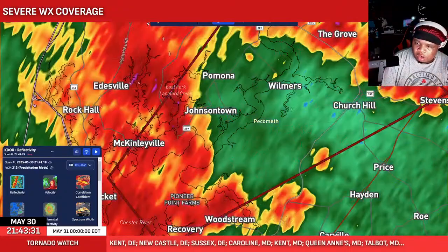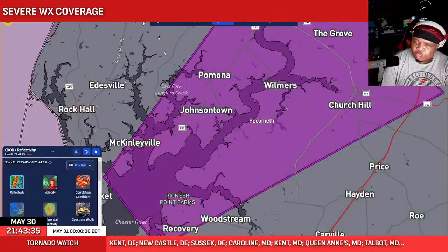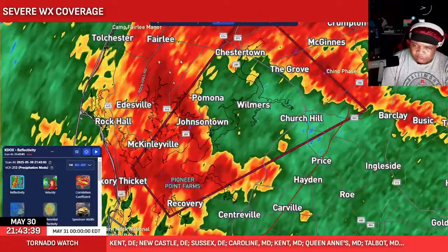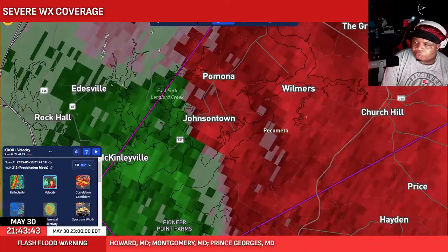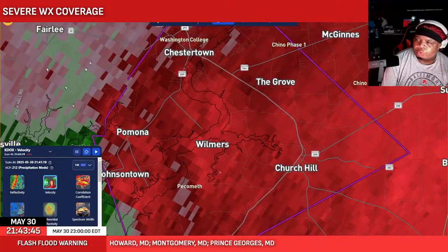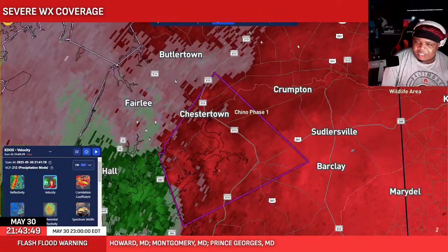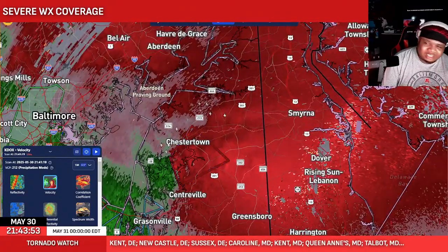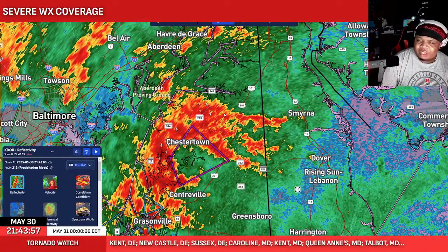But again, we're watching these very closely, and this is on the leading edge. So this would be like a QLCS type tornado, more or less at this point, if we do have something over Johnsontown right now. Wilmers, the Grove, heading towards McGinnis, that's where this is going to be heading next. And this is a persistent rotation. So it's been stubborn, and some of this air ahead of it has been untouched.